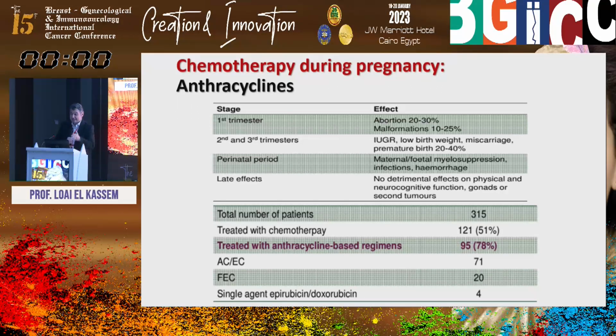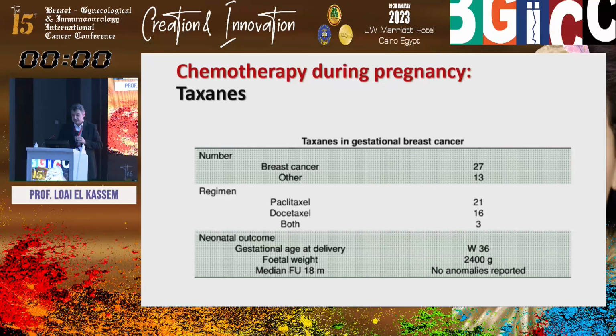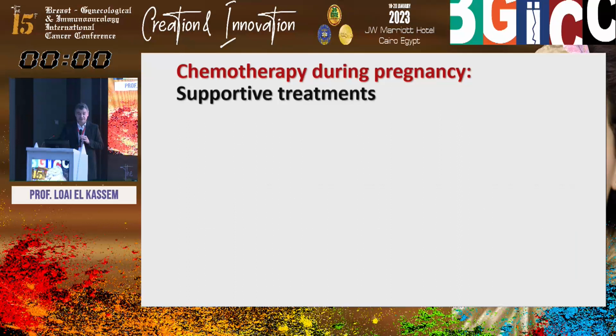So if you look at the number who received chemotherapy, there are 51%, and anthracycline, most of them. That's also for taxanes. And if you look at the gestational age at delivery, it's a median of 36 weeks. So they tend to deliver earlier, and they tend to have smaller babies. It's 2.4 kilograms if they received it during pregnancy. Again, not a big deal regarding the malformations.